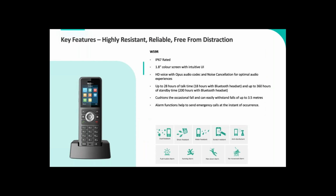First, we've got the W59R, which is the higher end model with the IP67 rating. So this one is resistant for dust, shock, water, scratch, and disinfectant. And when I say that it's water resistant, I mean it is pretty waterproof. You could submerge it underwater and it's still going to work. We may be not 30 meters down into the ocean, but we have had this one submerged in a tank all day, and it still keeps ringing.